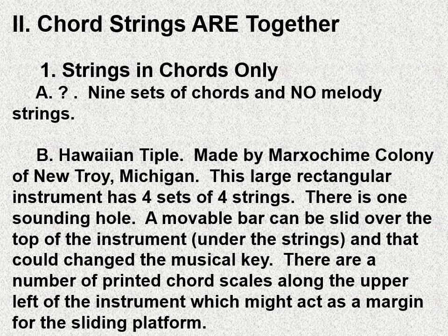The second major group of novelty zithers that I've tried to fit everything into are where the chord strings are together. And we have things like a Hawaiian tipple made by the Marxophone chime colony. This is the Marx family. It has 4 sets of 4 strings, and a movable bar can be slid over the top of the instrument under the strings that could change the musical key.